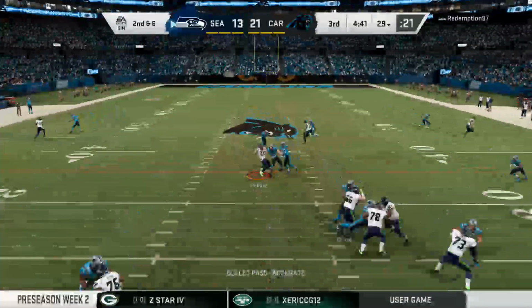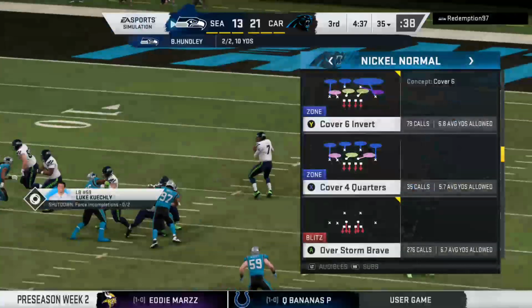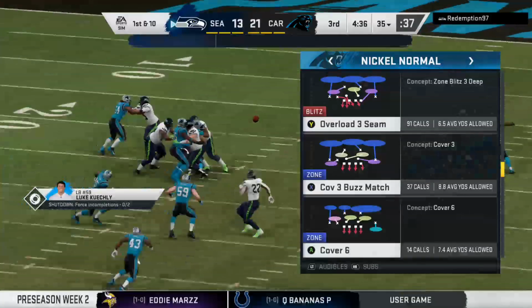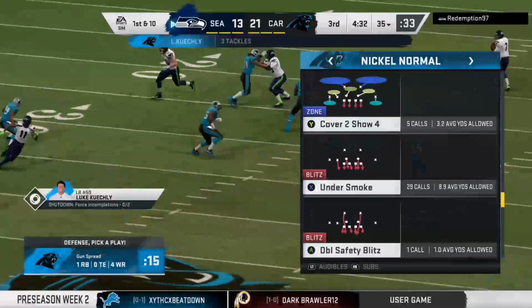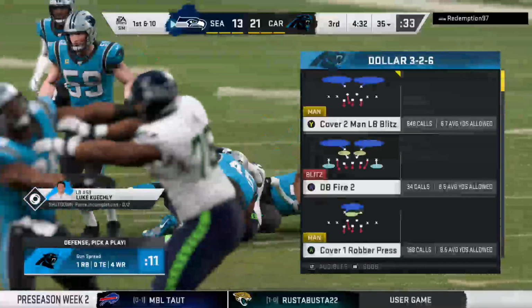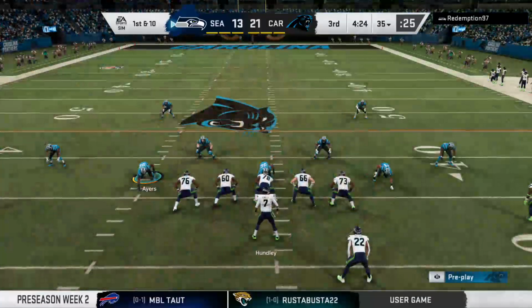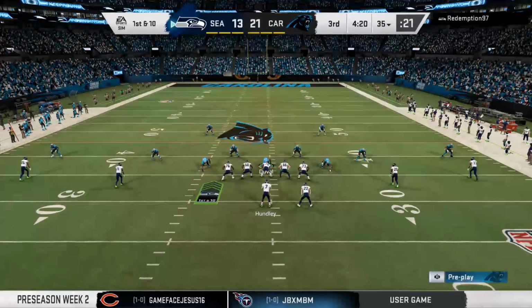Throwing again on second down, Hundley. Now he'll dump it underneath to his running back, complete. And he's able to take this one up to the 35-yard line. 6 yards to pick up, and that's a first down. Ball up to the 35 now as they come up on first and 10.